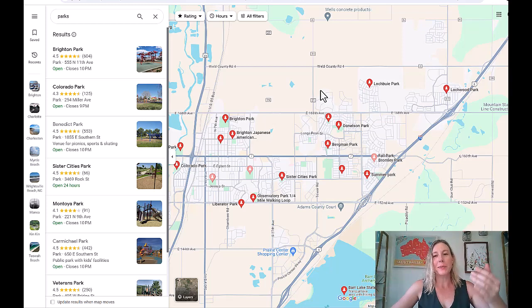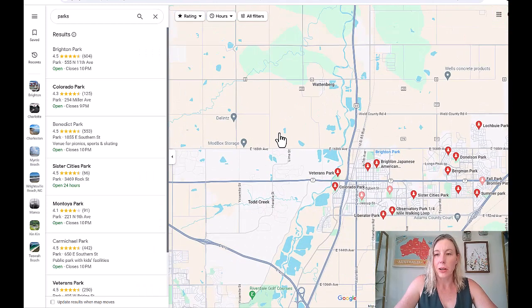Anyway, these are our parks within Brighton. And in such a small area, there are a lot of parks. So let's go over some of the more popular parks and places that you will probably visit a lot.